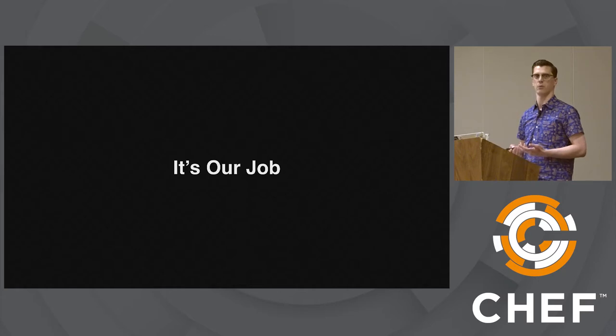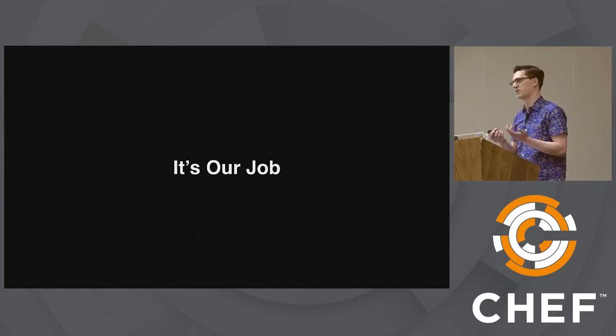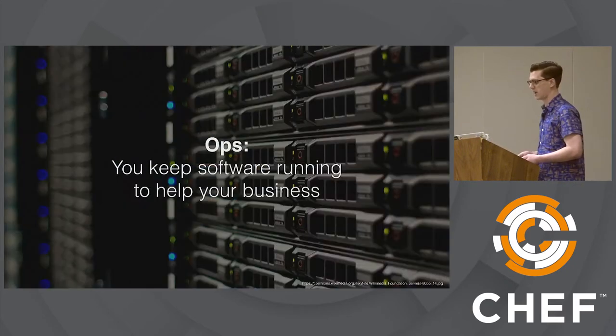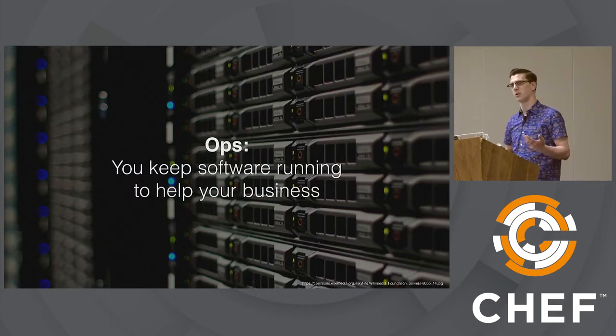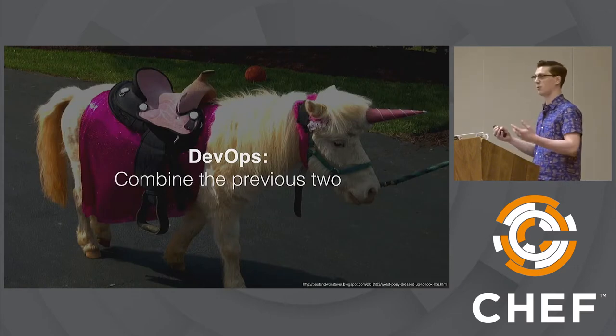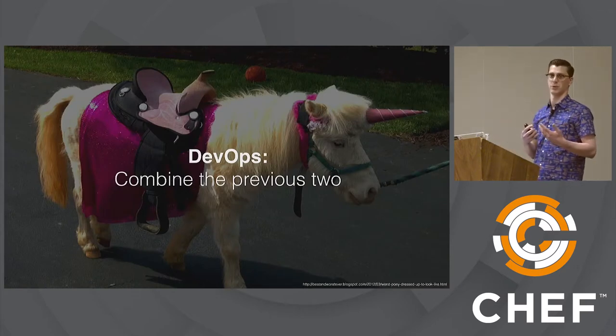Testing the infrastructure was my job. And it doesn't matter what your title is, because I was a sysadmin at the time. If you're a developer, you're writing software that's helping your business. And if you're on the ops side of things, you're keeping that software up in order to help your business. And if you are lucky enough to be DevOpsy, then you're really just some combination somewhere between those two.